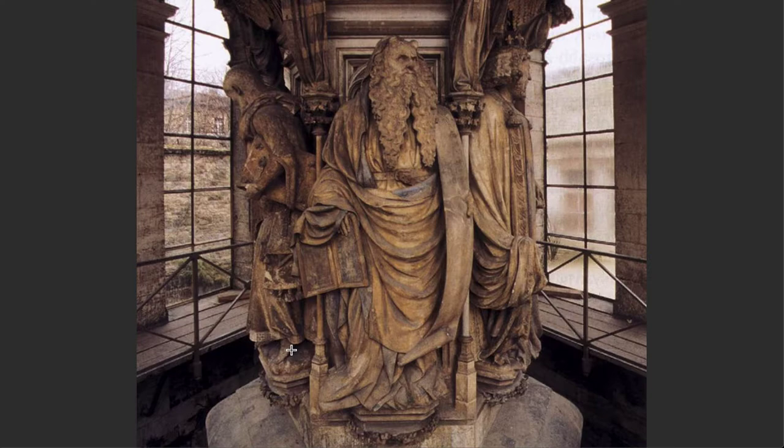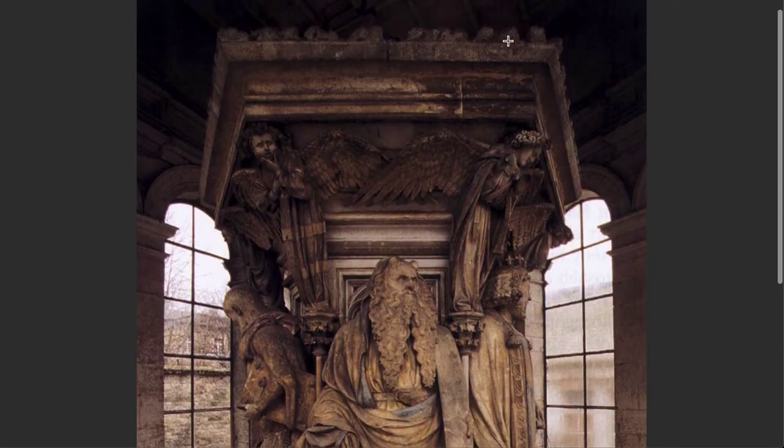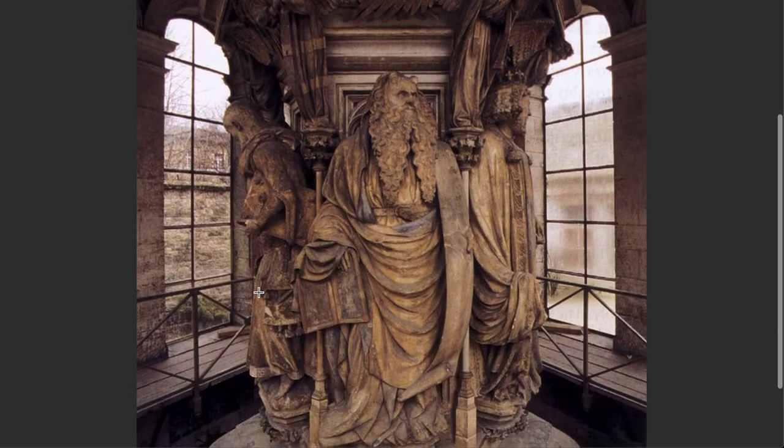This is called The Well of Moses by Klaus Schluter. This is one that's on your list, and even though it has several figures around this tower here, this is part of a fountain. There would be water in the past. There was water here. It was a fountain, and there would be more elaborate things going on up here. Right now it's inside this building, and it's part of a monastery.